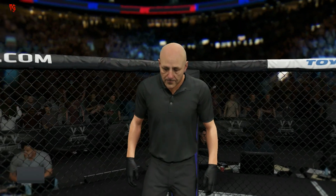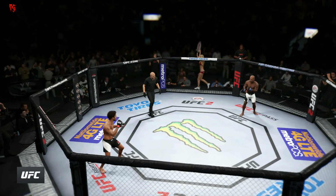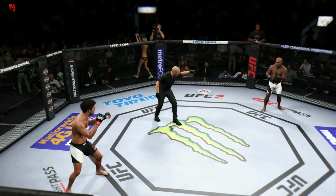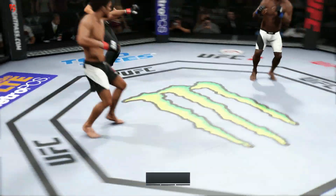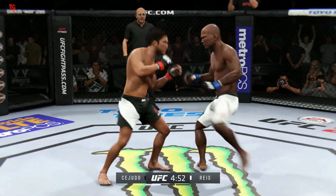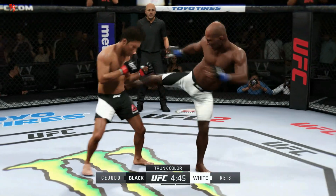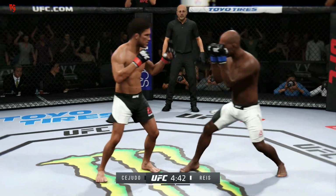And when the action begins, a referee in charge, Eve Levine. Eve Levine, our referee for this flyweight bout. Here tonight, inside Air Canada Center in Toronto, Ontario. Fight scheduled for 3 5-minute rounds. White trunks for Hayes, black trunks for Cejudo.